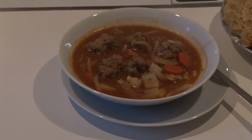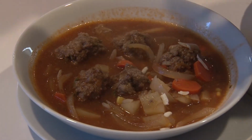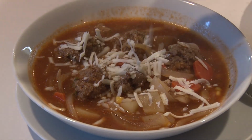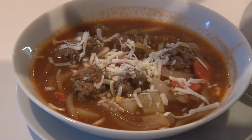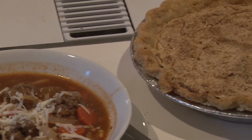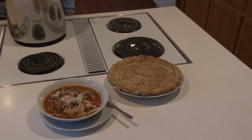We like it with a little Parmesan or Asiago cheese grated on the top. It'll melt right into that soup. And there you have meatball chowder and Amish vanilla pie. Pie and soup make a great winter meal.